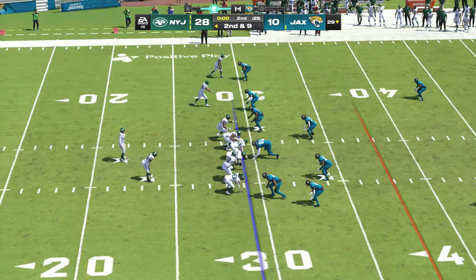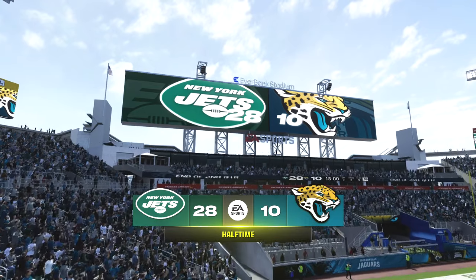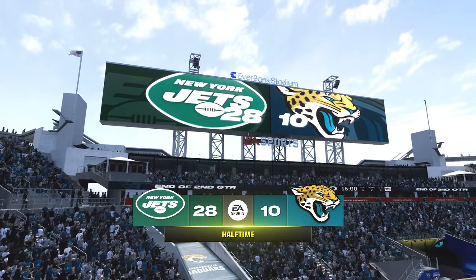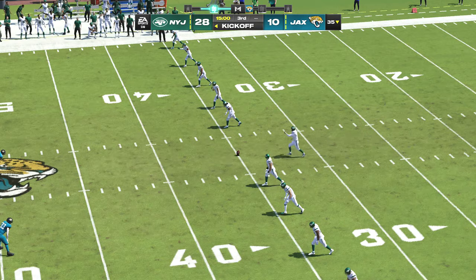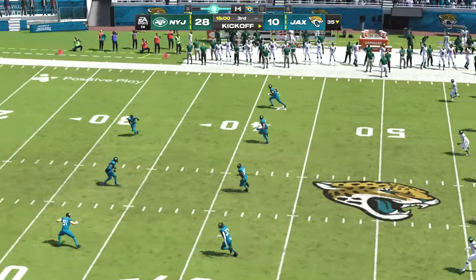So we reach halftime in what's been a fairly one-sided game so far. As we send you a couple hours south of here to Orlando, that's where we check in with a coach and our EA Sports halftime report.